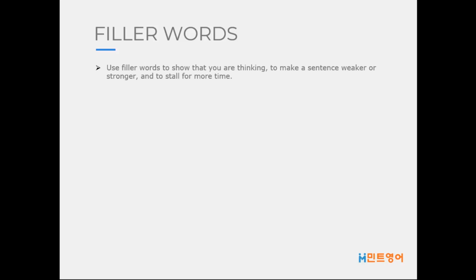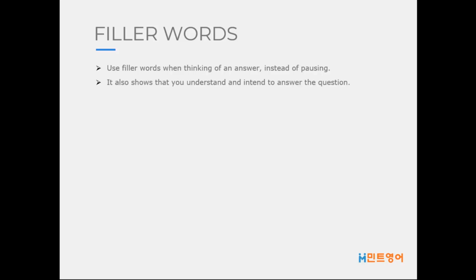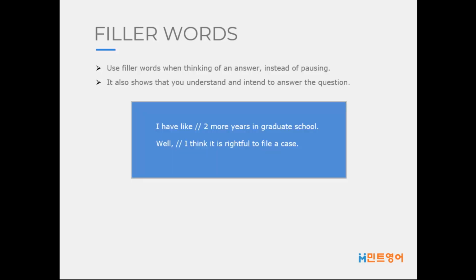You can use filler words to show what you're thinking, to make a sentence weaker or stronger, and to stall for more time. Use filler words smartly when thinking of an answer instead of pausing. This also shows that you understand and intend to answer the question. Look at this example.